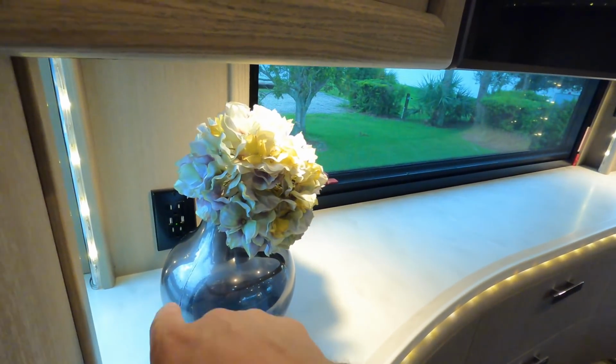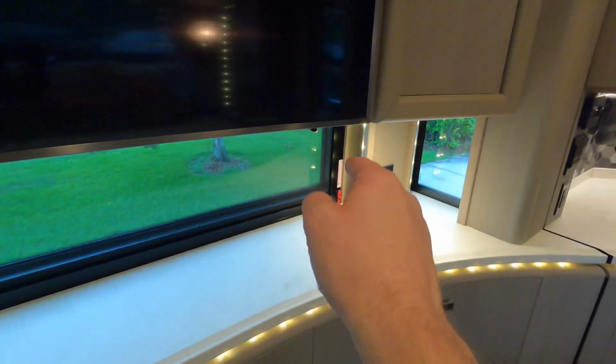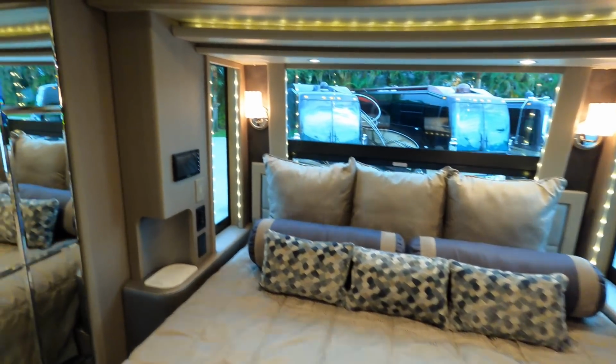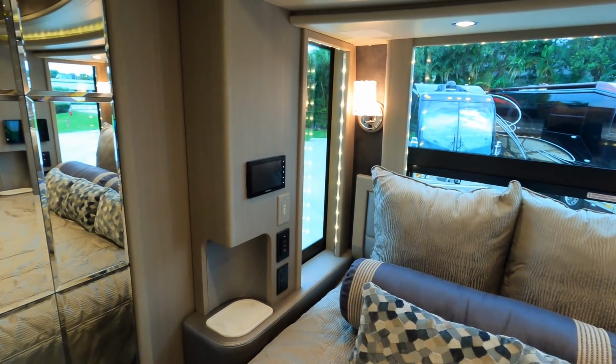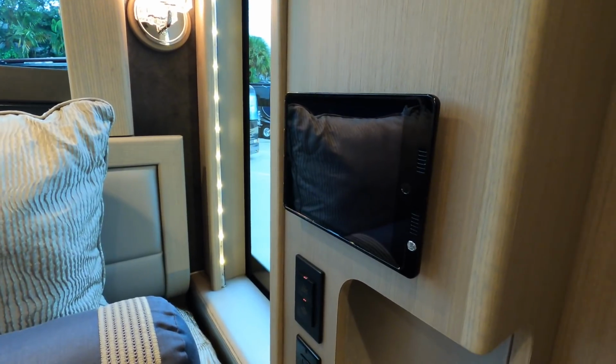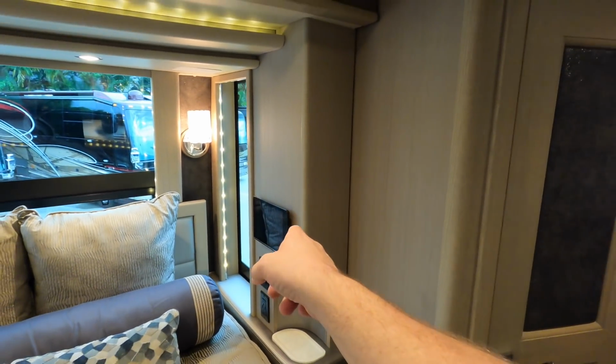More outlets with USB ports throughout the coach. You can never have too many outlets. Outlets on both sides of the bed. You've got your Crestron display over there. Another iPad type tablet for your controls over here.